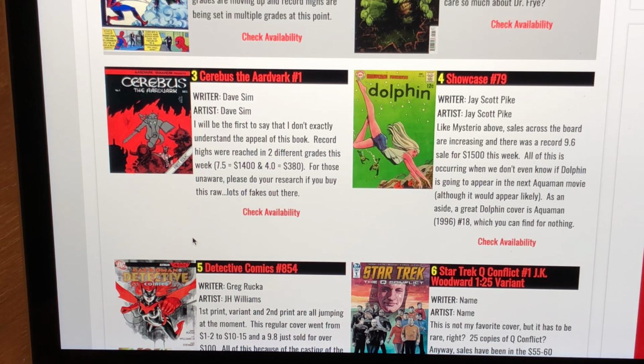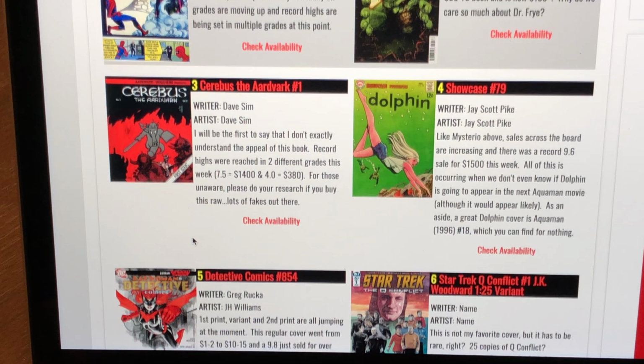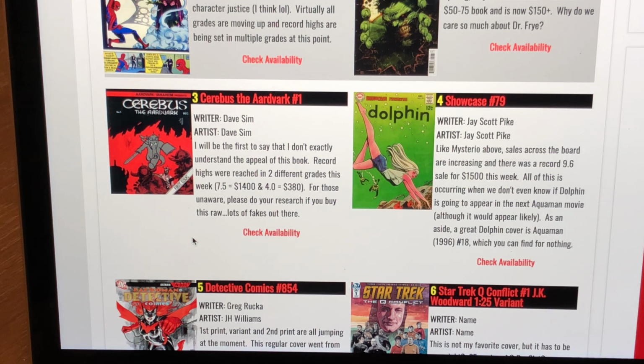Number 3, Cerebus the Aardvark, number 1. This has been an expensive book for a long time. I kind of agree with the comments. I don't exactly understand what the appeal of this book is.